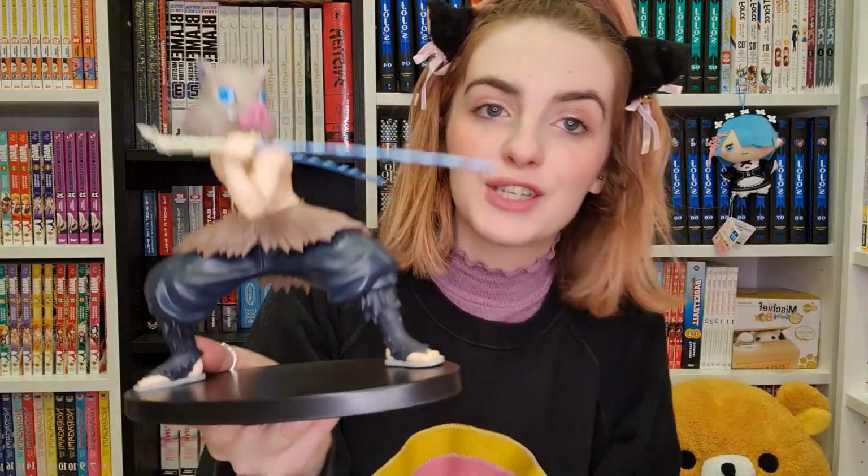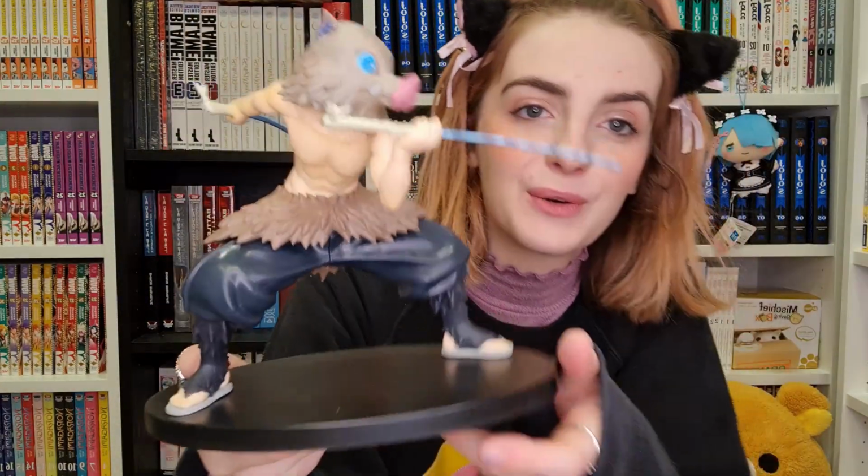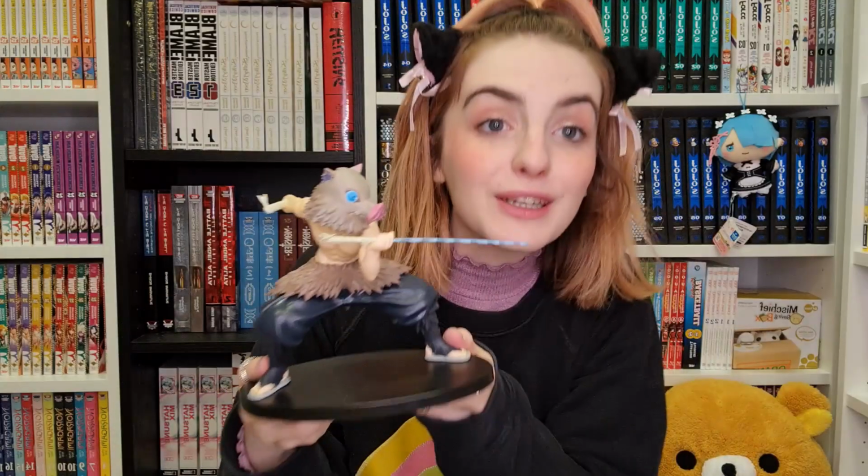I really love the poses for the Demon Slayer Sega statues. I just think that they always look so cool and they're always like in the middle of the action, which I just love. And the really cool thing about this one is you can decapitate him. I'm joking. Well, I'm not joking, that is true, but look, it comes with two heads, which is so exciting.